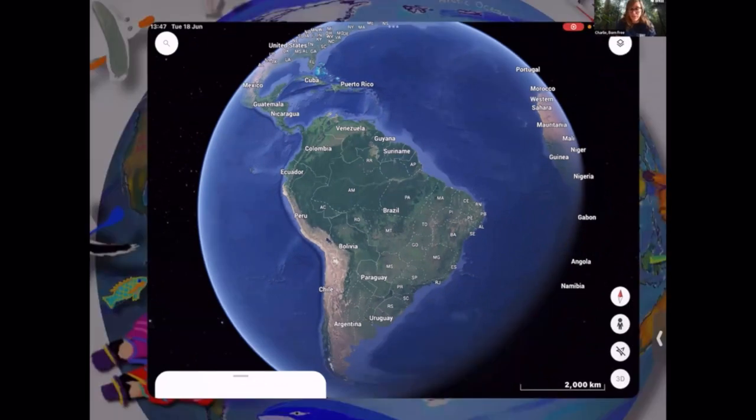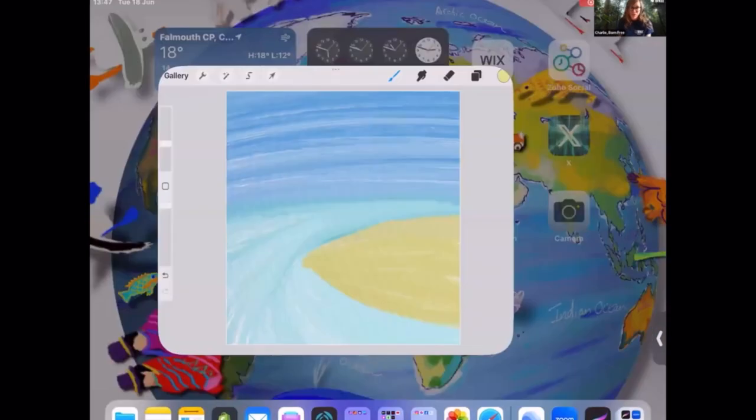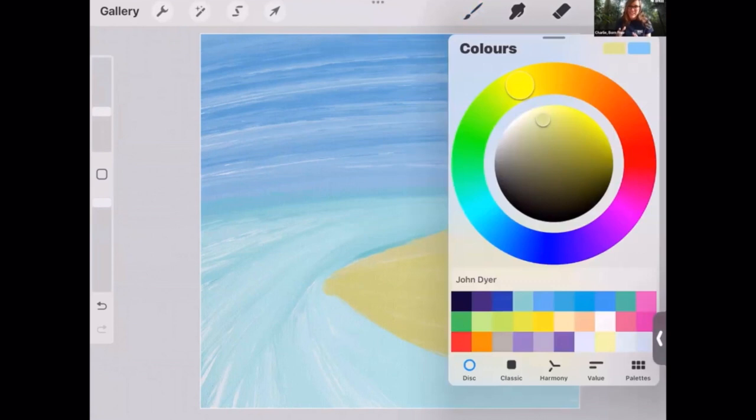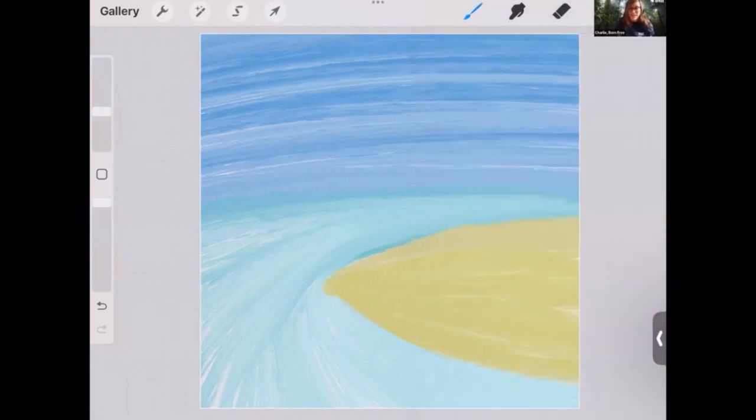So it's absolutely really important we protect it, and that we think about how we can protect it, because it is so far away, and it is really easy to sometimes think, oh, it's so far away, what can I do? What can I do to help? But there are loads of small things that we can do to make a difference.